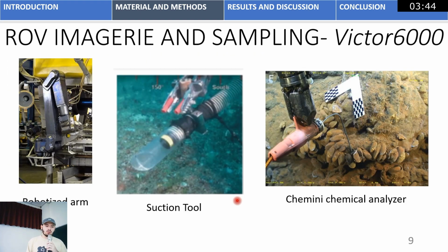So you can see what kind of instruments it can have. You have the robotized arm, which is going to do everything, like grabbing, a suction tool to get some samples, or use a chemical analyzer, for example.